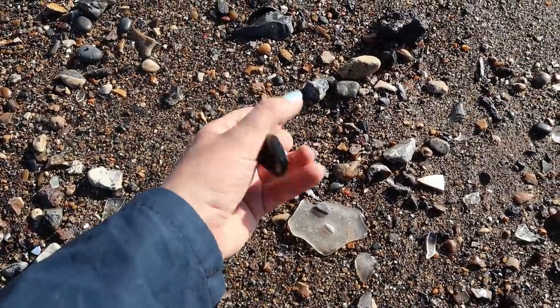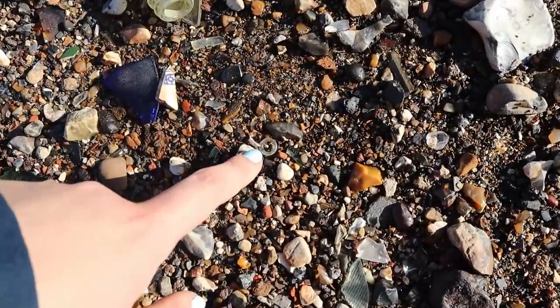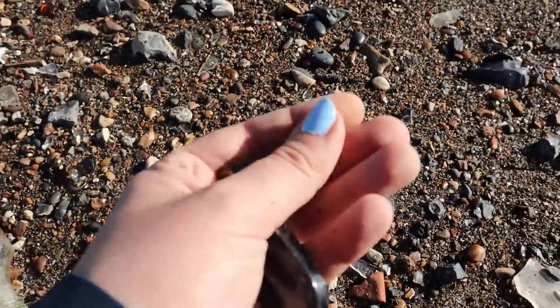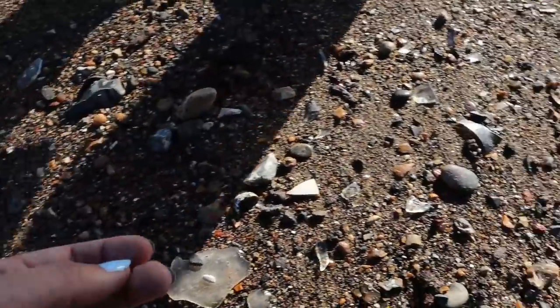Oh, it's a key. It's a keyhole cover thing. That's beautiful. And I think this is going to be a beautiful glass button. Oh, it's not a beautiful glass button. It's just a round glass ring. But oh, that's good. There you missed. Oh, did I? Oh, what's that?